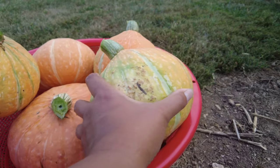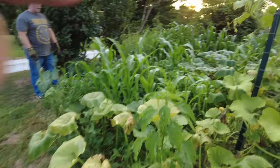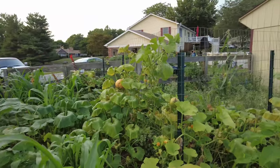This one is not quite ripe all the way, but it'll do. We just let it sit. And then we got one over there. Did we get the one on the fence over there? I'll work my way to it.